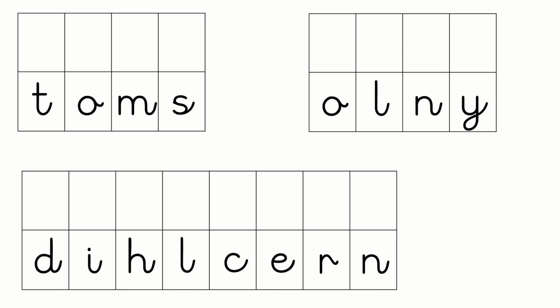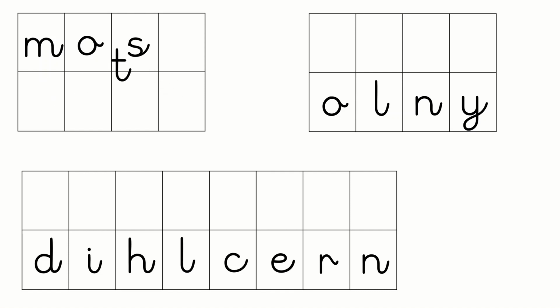You're correct. It starts with M. Then it's got, that's right, O, which is the O by itself. And then what's the next one? That's right, S. And finally, T. Brilliant job. Okay, let's look at the next one in the right-hand corner.